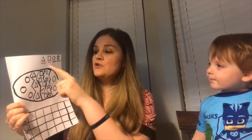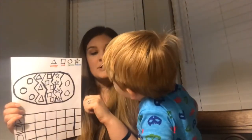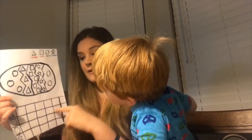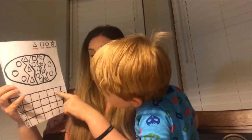Okay, so what we're going to do is James is going to find every triangle and color it orange. Then you're going to find every square and color it red. And color every circle green, and every star blue. And then we're going to come down here and we're going to graph it. So we're going to put how many triangles you see. We're going to color that many.